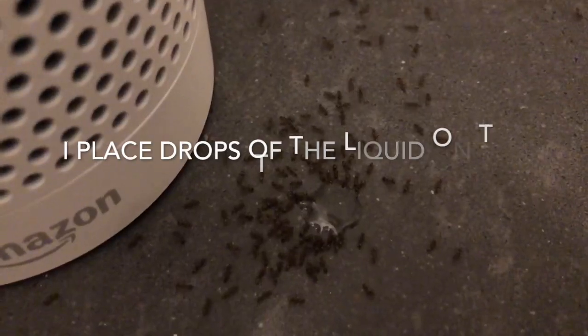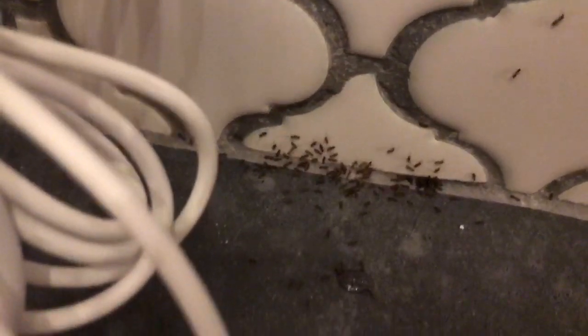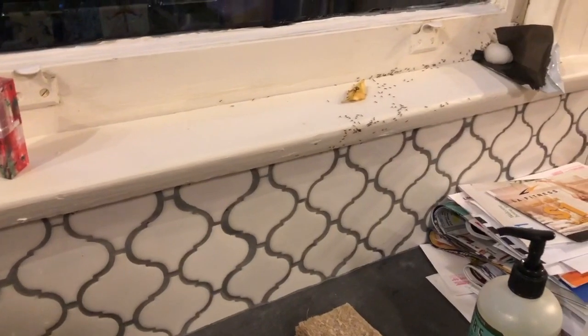Stick my finger in this. And I'll just drop that. And they're all eating it, as you can see. And I put a little bit more over here. And I'm going to leave them alone. I'm not going to touch them. They're eating the ball right now. I'll check back in a little bit.